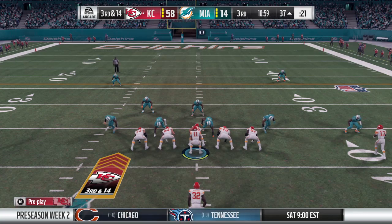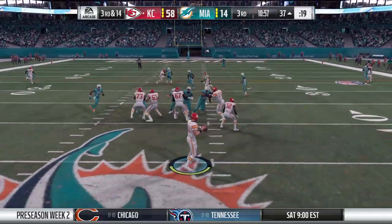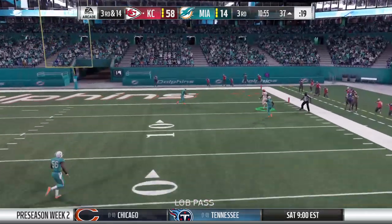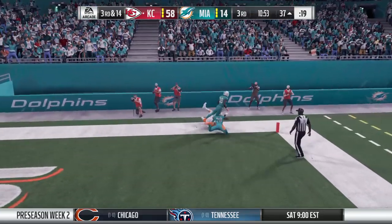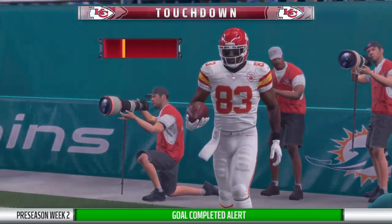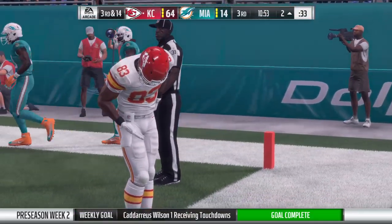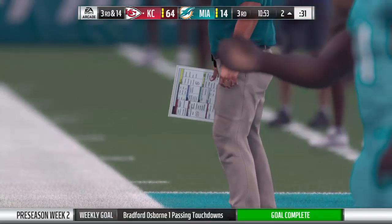Here we go now. 319. Off the play fake, Osborne going to look deep for Wilson. And this is caught by Wilson. Chiefs touchdown. And they use that height on the outside to get the score.